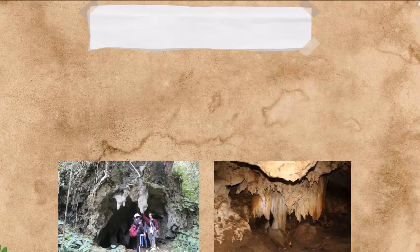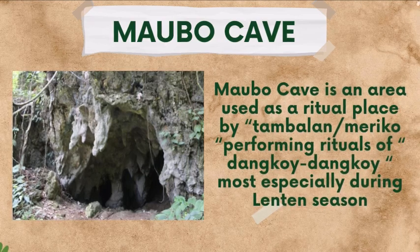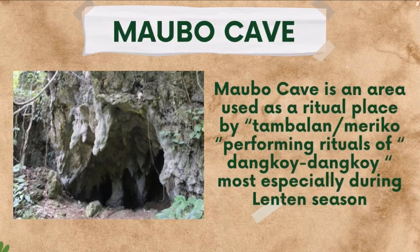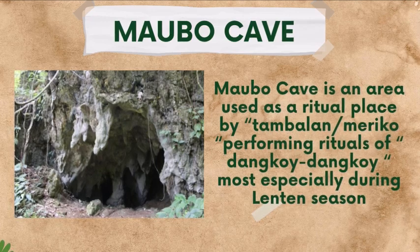Mabu Cave. A wide entrance is passable enough for humans to get in. Its floor is slippery because of the presence of moist rocks due to falling water. As one enters the cave, a very amazing and curtain-like formation of stalactites and stalagmites will fascinate one's eye.